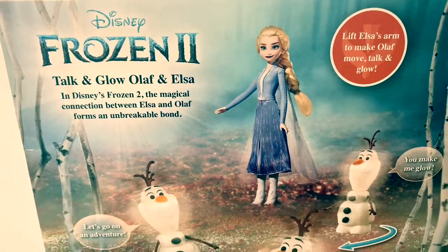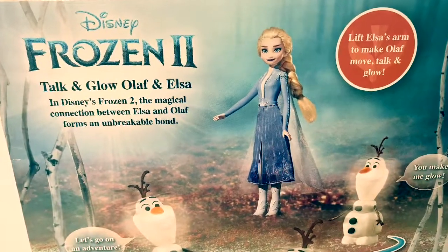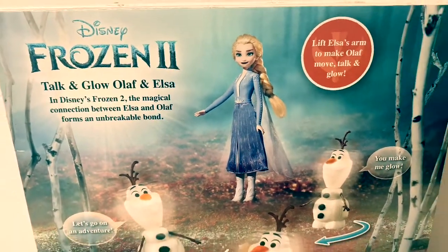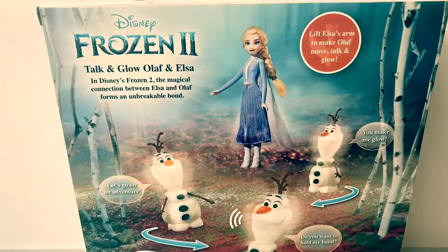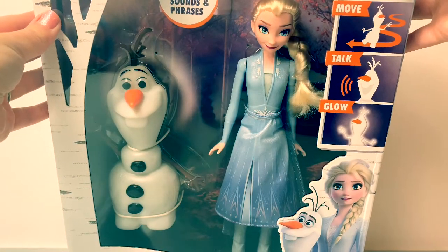In Disney's Frozen 2, the magical connection between Elsa and Olaf forms an unbreakable bond. This looks like so much fun. Now let's take them out of the box and see what happens.